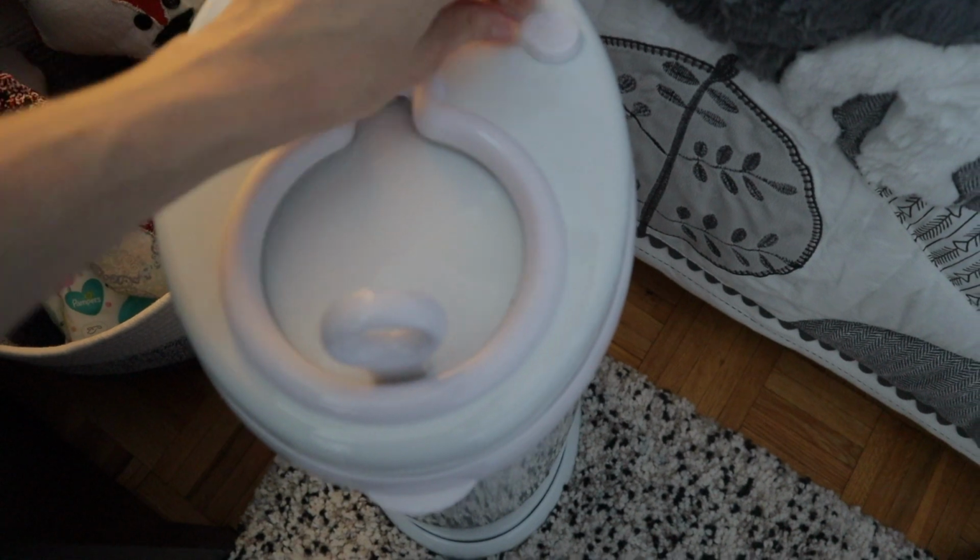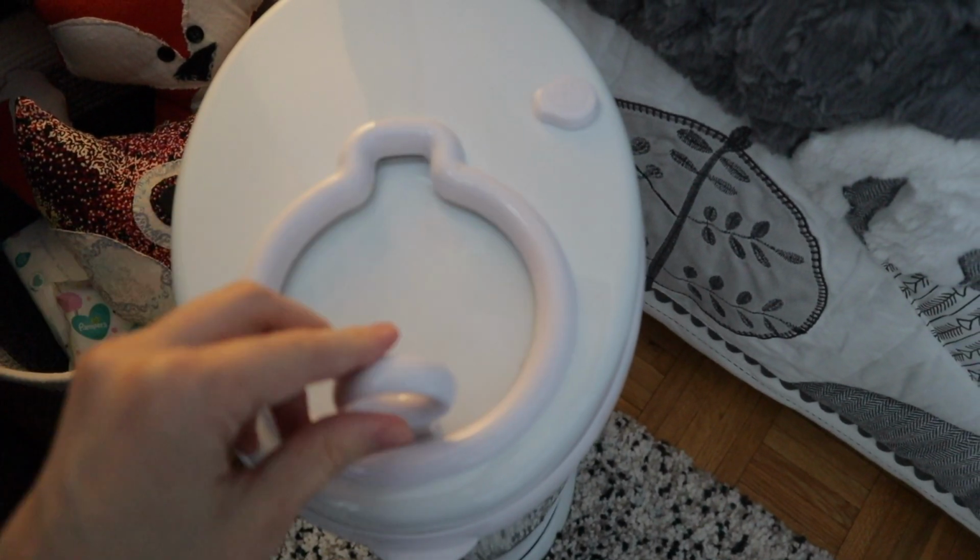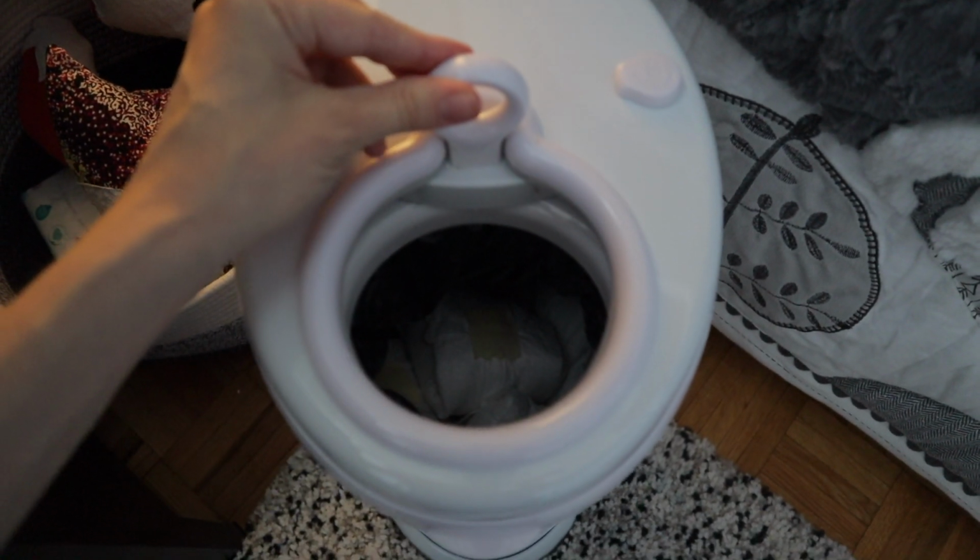I know it's not something that we have to use right now because my son is so small, but when he starts walking around and moving around, we're definitely going to take advantage of the locking feature of this diaper pail so that he can't open up the lid.